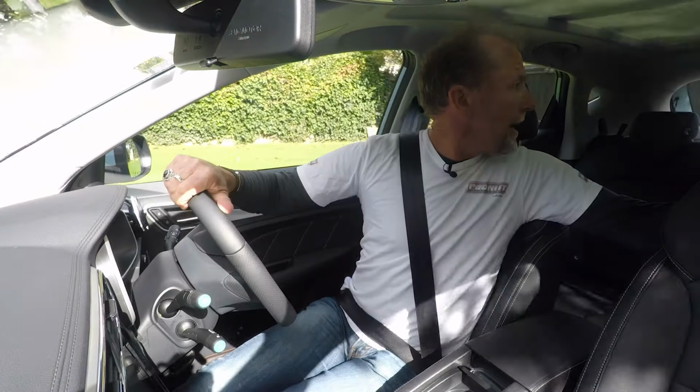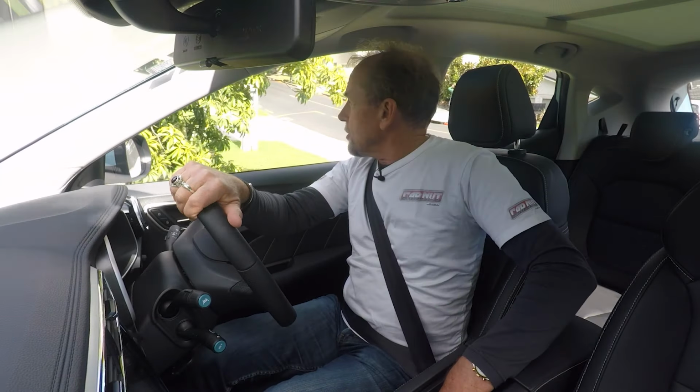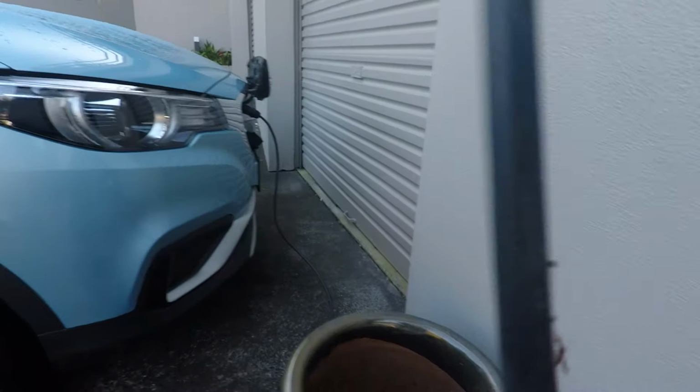I've never looked so hard at a fuel gauge on a car as I have at the range gauge on this. Now, I haven't got a fast charger at home. I'm only ever using a regular 3-pin power point on the back of the freezer in the garage. There's a lot of shagging around with cables, of course, with electric cars. Gotta pick up cables and unplug them, get them from around pot plants.